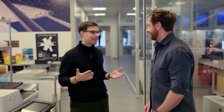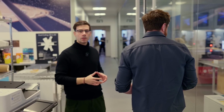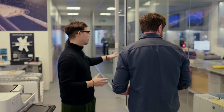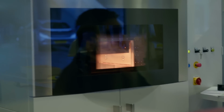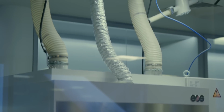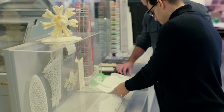Basically, this is our sketch model shop. It's a place where every designer in the practice, every architect, from architectural assistant to the partner level, I suppose, can come in and prototype physical models. There's an abundance of apparatus, from laser cutters and CNC machines down to simple foam cutters. Again, a lot of materials are at the disposal of the designers.